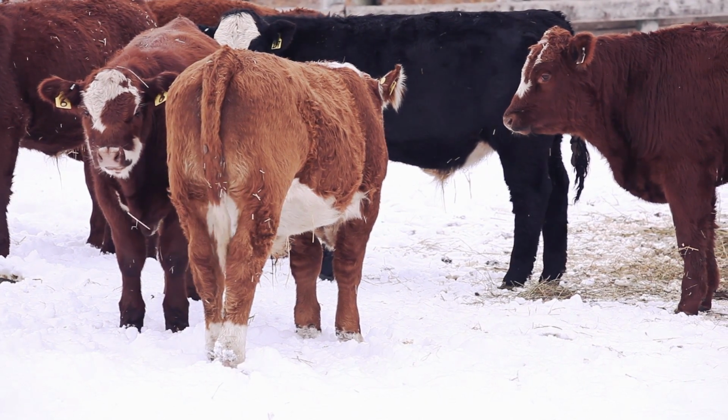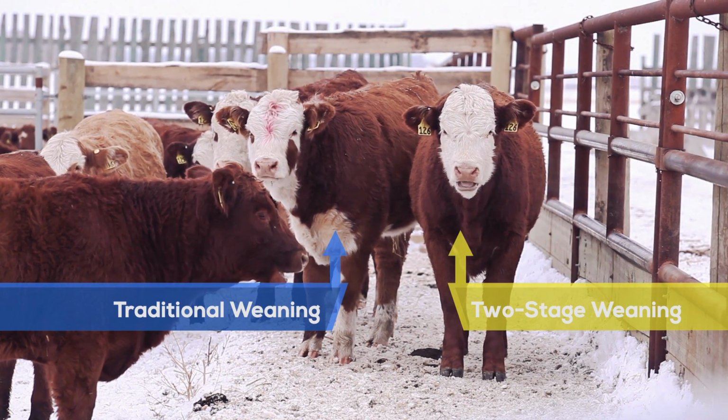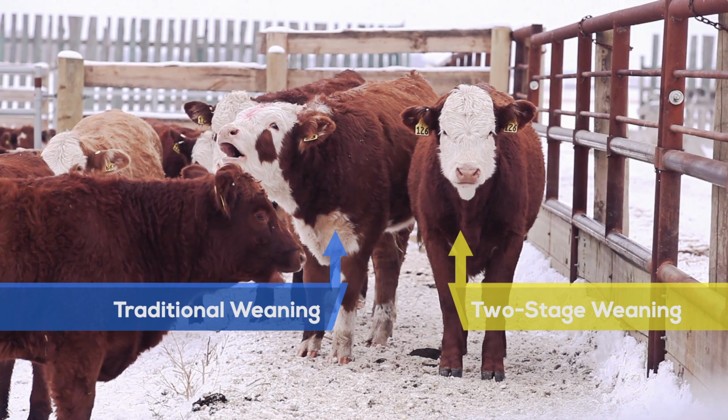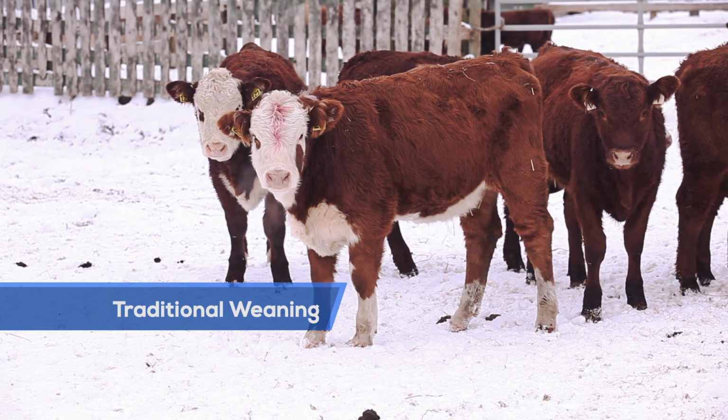I get a lot of opportunities to talk to producers about this procedure. I'll give them the science, I'll show them the results, and I often tell them, you know what, you don't have to trust me, you don't have to trust the science, just do your own experiment at home. Just wean some of your calves with 2-stage, and some of your calves traditionally. Put them in the same pen and you watch the results. You'll be able to see with your own eyes the difference between those 2 groups of calves.